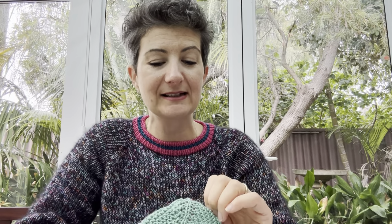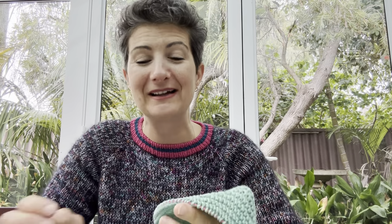Hello, welcome back to the friends who skipped this section because they didn't want to have any spoilers about my Stephen West sock along. We are now able to go back to carry on together on another work in progress, which is a very recent cast on, and it is a test knit for my dear friend Anna at the Bluebird Box, Anna Daku. She's a knitwear designer based in Canada.